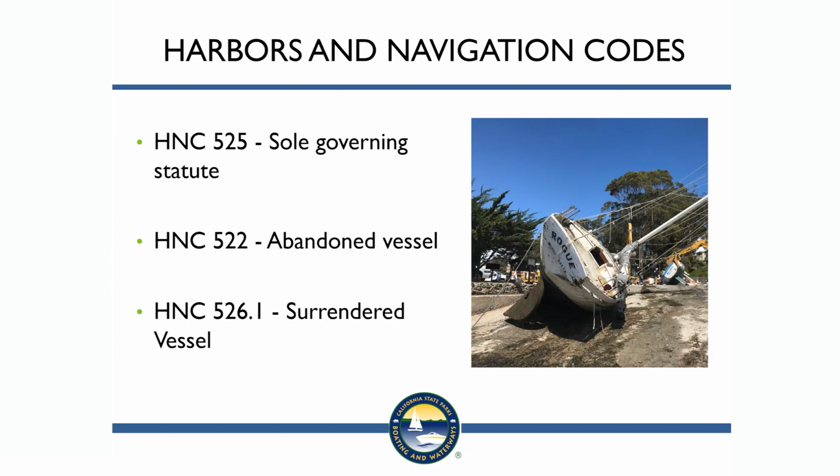Harbors and Navigation Code 522 describes eligible abandoned property as any hulk, derelict, wreck, or parts of any ship, vessel, or other watercraft, sunk, beached, or allowed to remain in an unseaworthy or dilapidated condition upon publicly owned submerged land for a period longer than 30 days without a watchman.